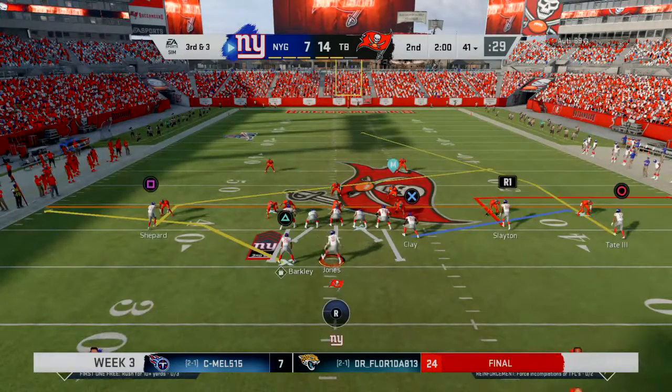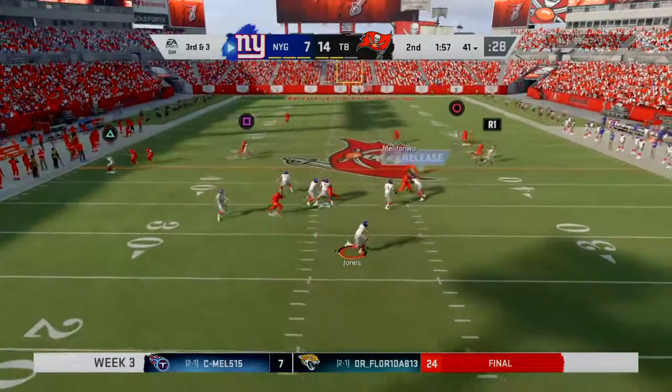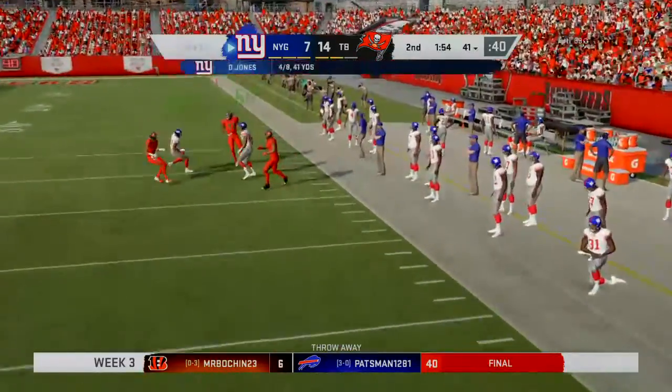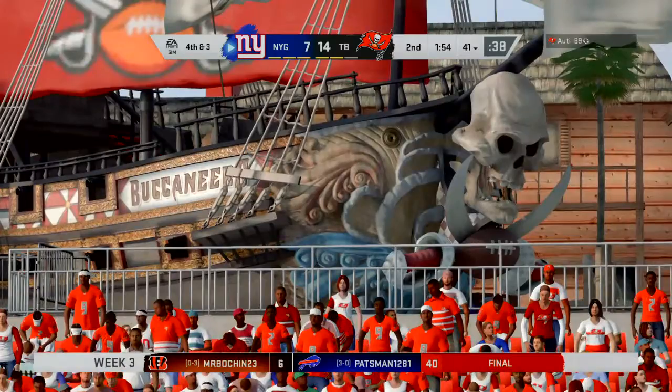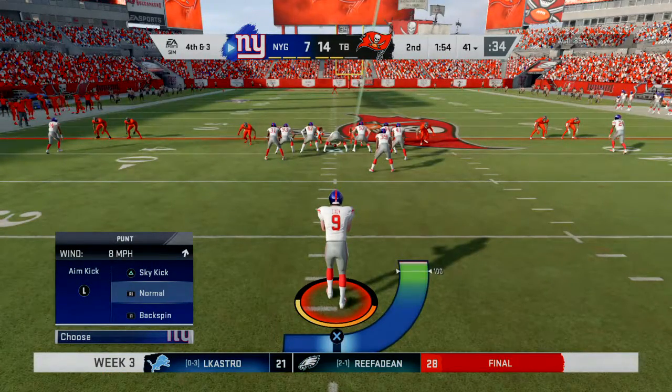Jones now operating from the gun. Flushed out right. And incomplete. He had nowhere to throw, so he just tossed it away. But that brings up fourth. More problems here on third down. They've converted only once so far in this first half.